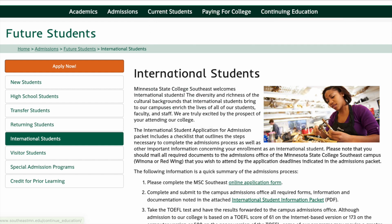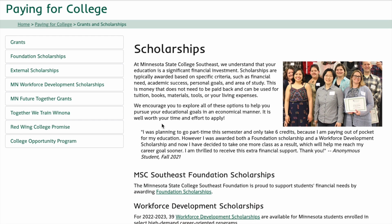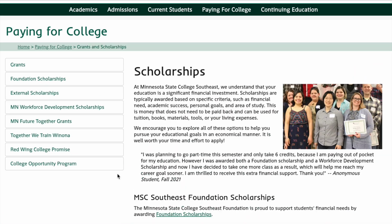Grants and scholarships. Scholarships, yeah. So there are a number of scholarships here. You can see the list: foundation scholarships, external scholarships. The list is long. There are many of them. So you can see which one you take advantage of. Let's see what's written here.